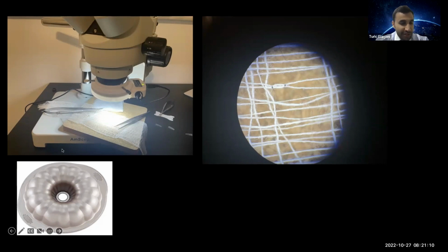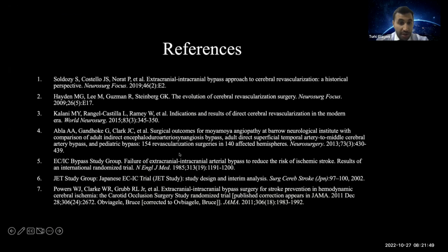I'm also showing one of the cake pans here that I learned from Dr. Baskaya at the University of Wisconsin. You would use this cake pan to simulate a deep bypass technique, especially when you do posterior circulation bypasses. It's not as easy as an STA-MCA bypass. It's a pretty simple idea that I had never heard about before, but honestly, it's really effective in simulating deeper bypasses. So this lecture was an overview of bypasses. I'm done with my lecture, and I'm more than happy to answer any questions that you guys have.